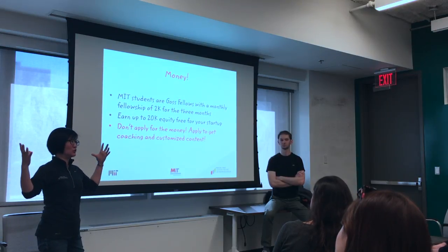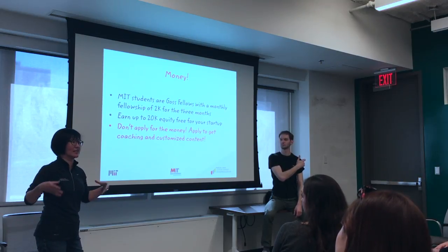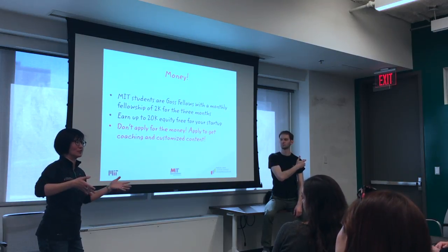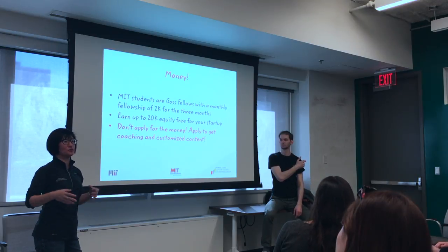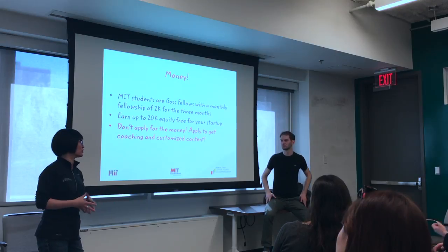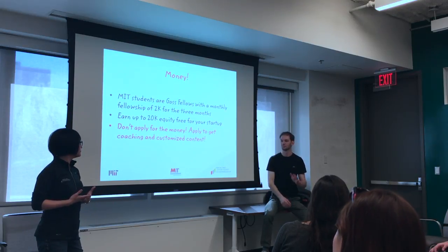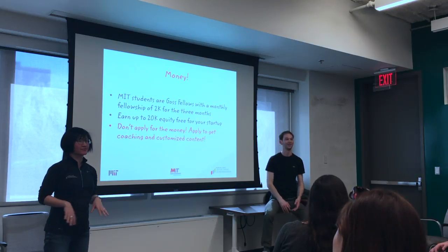The idea is that we're trying to help MIT founders have enough living expenses so they're not worrying about that and can focus on the startups. If you have co-founders who are from industry or from other universities, unfortunately we cannot offer that $2,000 per month.